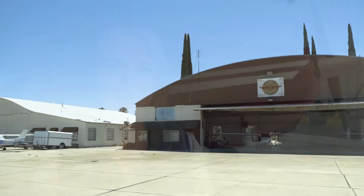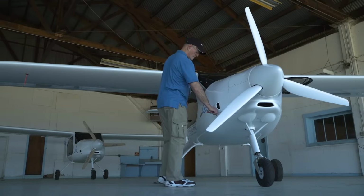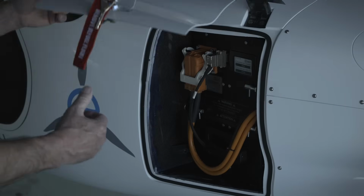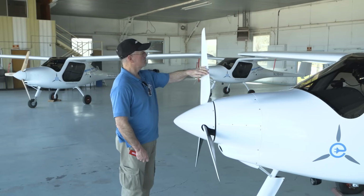With some long-awaited good news for a flight school in California, New Vision Aviation has received an FAA Special Light Sport Aircraft exemption so that they can provide flight training in the electric Pipistrel Alpha Electro. They actually have a fleet of those. Now, the school had applied for this exemption way back in 2019.